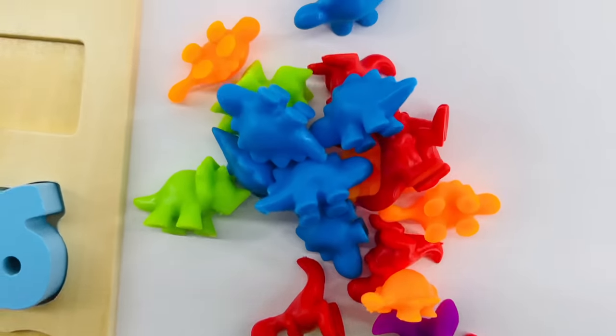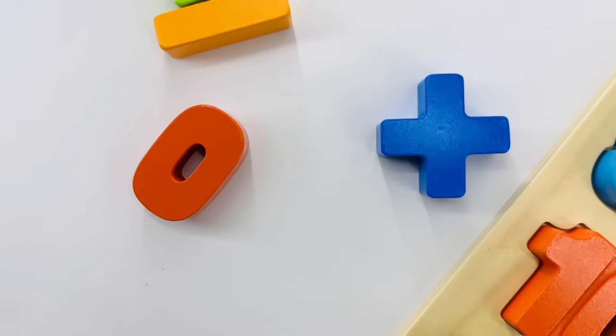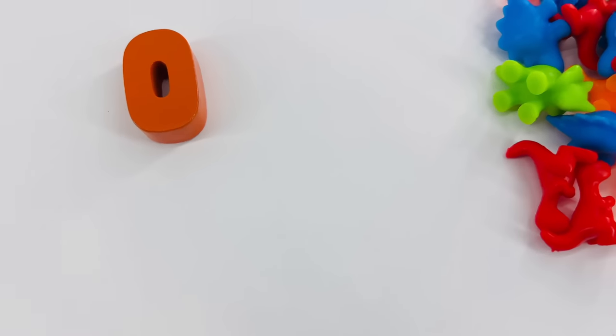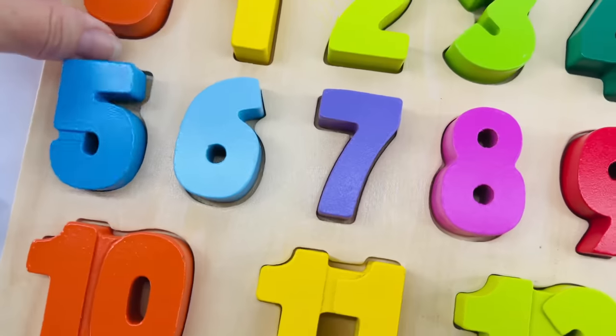20 dinosaurs all piled up. Let's put number 20 in our home. I do have one number left. Do you know what number this is? It's the number 0, which represents 0 dinosaurs. So there's nothing to count. We can just put number 20 right here.